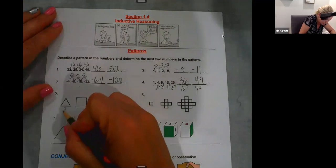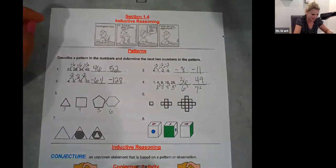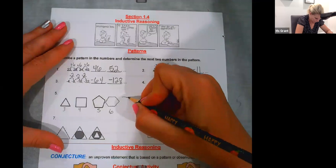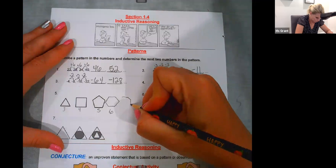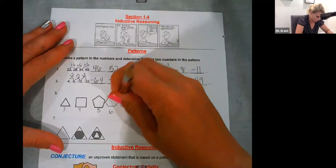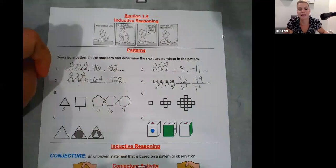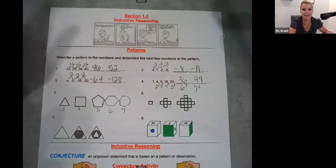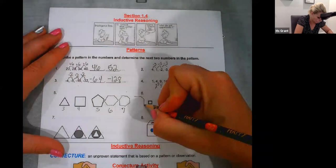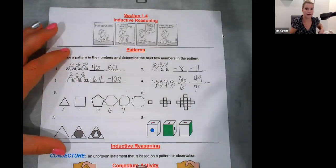So 3 sides, 4 sides, 5 sides, 6 sides, 7 sides. Oh, you guys just try your best. Remember, 8 sides is a stop sign, okay? Everybody run outside and go look at a stop sign. I'm just kidding. Okay.